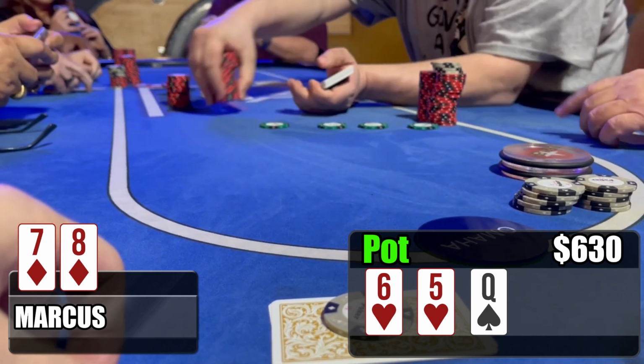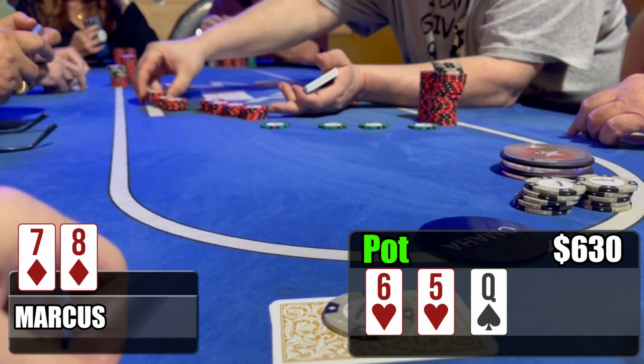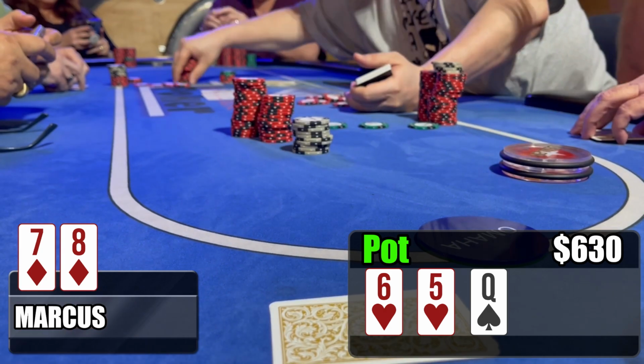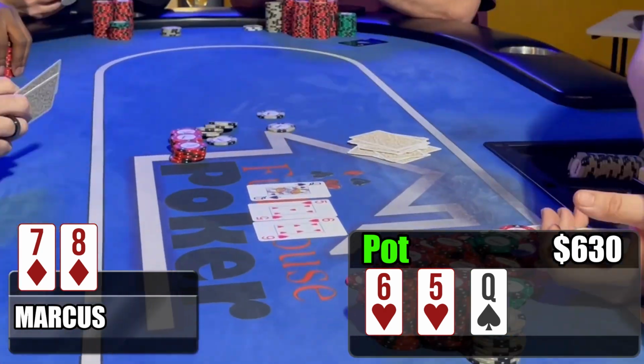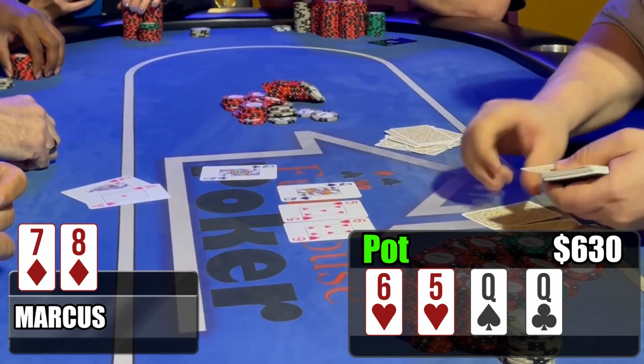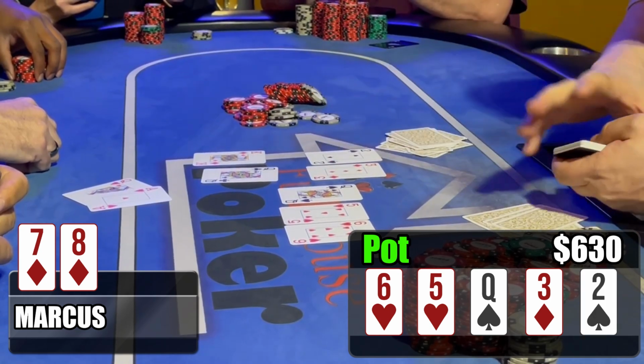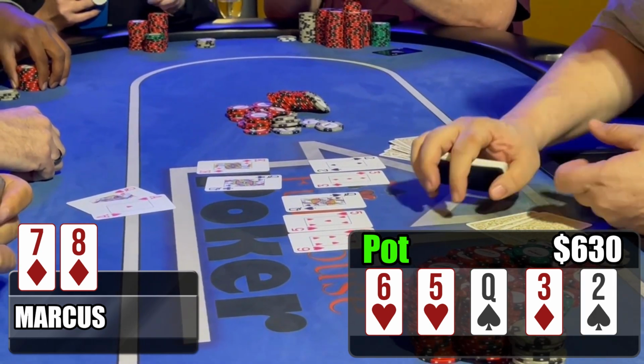So now we have 3 people all in, $630 in the pot, and we are going to 2 runouts. Hopefully we can hit one. The first run out comes, and it is a queen of clubs and a king of diamonds, so we missed that one. Second one is a three of diamonds and a two of spades, so we missed that as well.